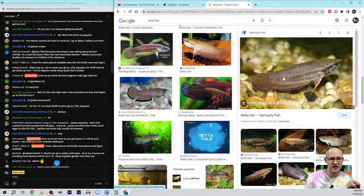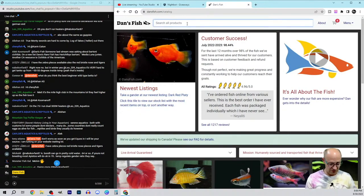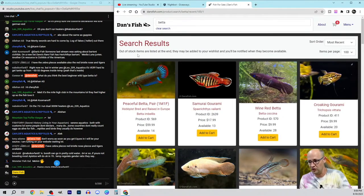He will incubate the eggs, and once the fry are free swimming, then he'll spit them out, and they'll be big enough to eat baby brine shrimp, which makes them very easy. The problem with the bubble nesting bettas is that the fry are so small that they can't eat baby brine shrimp very well right away, so they're harder to raise.